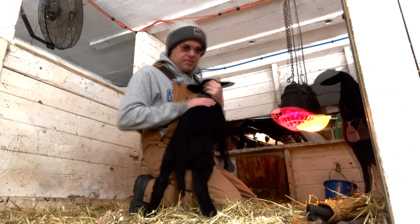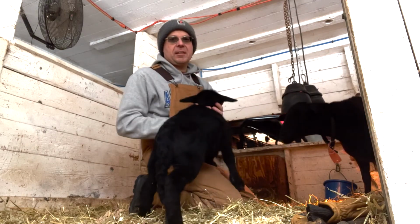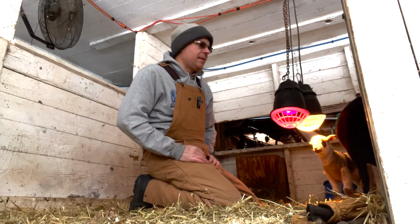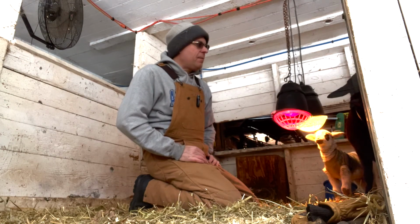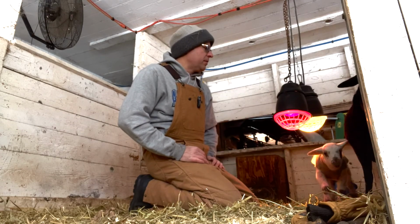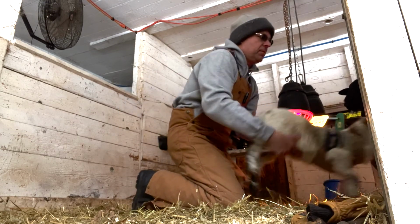Luna's a good mother. What I've done is any of the ewes that either reject their babies or don't take good care of them, I get rid of them. And that's what I encourage you to do too. If you've got a bad mom, give her one more chance. And if she rejects her babies or isn't taking good care of them, then she needs to go.